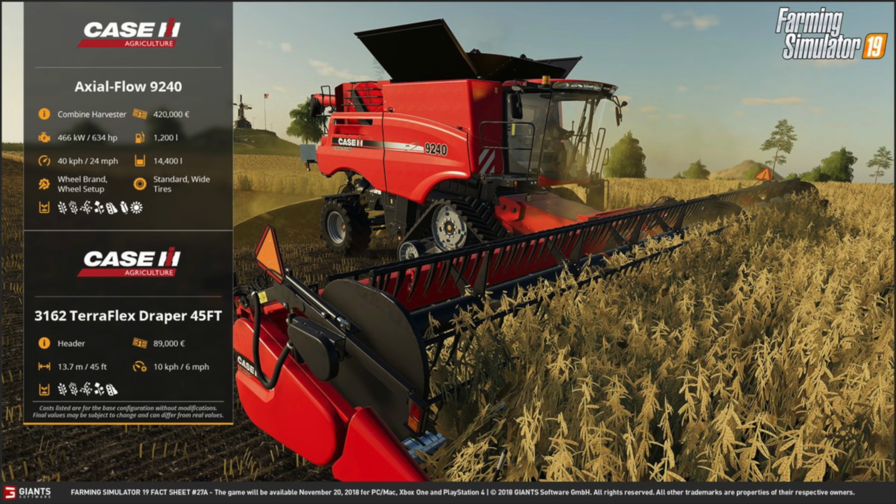This one holds 1,200 liters of fuel. The other one held 1,000. This one will go 24 miles per hour or 40 kilometers per hour. The other one only went 16. Oh, it was so slow. This one will hold 14,400 liters of stuff, which is 100 liters short of that New Holland CR1090, which is very exciting. And the old Axial-Flow 9230 would only hold 12,330. That's a big upgrade right there. 9240, you are my new favorite.